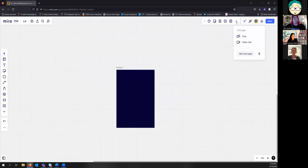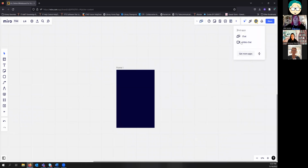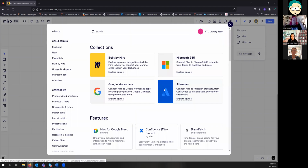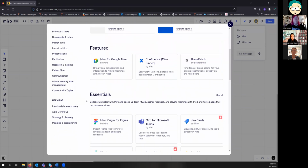And then you've got different apps that you can download for using it. If you have multiple people on a board, you can always chat with them, which I really like. And you can always go ahead and get more apps. And this can help with your ability to use it. They've got apps by categories, apps by how you're going to use them.